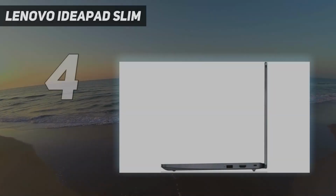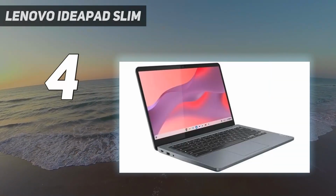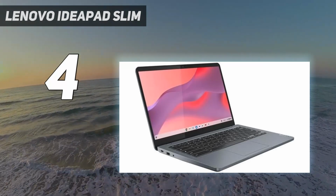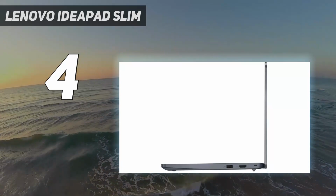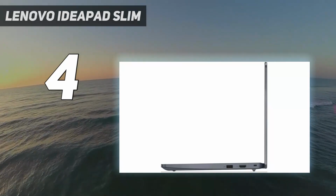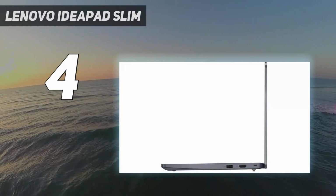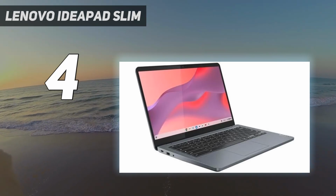Lenovo IdeaPad Slim. The Lenovo IdeaPad Slim 3i Chromebook 14 2023 is the best laptop for students we've tested in the cheap category. It's a great option if you only need a simple device to browse the web and write papers. Its compact design makes it easy to carry around, and its battery lasts about 13 hours of light use.